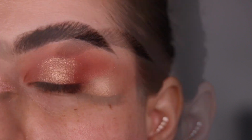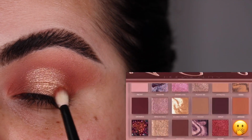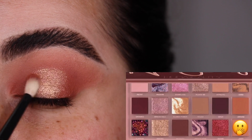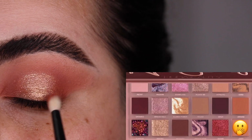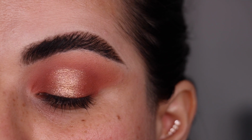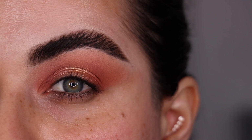center of the eye. With my REPHR number 13 and the color Juicy, I'm going to go over the edges of the gold to blend it all in a little better. Okay, so this is the top of look number 2. Let me do my face makeup and I'll be right back to finish it up.